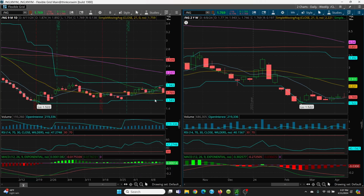So let's just see if we can do the same scenario, okay? 2 reds and then up. 2 reds, up. 2 reds, boom. Let's see if we can keep the pattern going here.